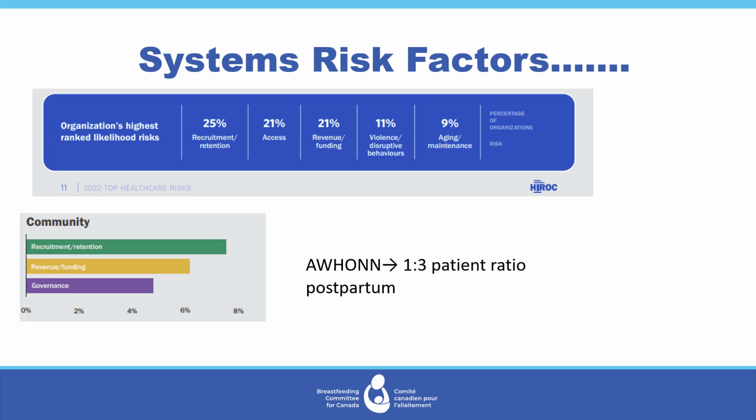AWHONN also encourages us. AWHONN is the Association of Women's Health, Obstetric and Neonatal Nurses, an American organization. They have developed beautiful materials, practices, and policies to support obstetrical nursing, and in Canada we've been able to benefit from many of their research practices. They suggest that to provide safe, adequate care, one postpartum nurse needs to care for 3 mom and baby dyads. But sometimes with staffing shortages, or how the staffing models are built, it's not always 1 to 3. Sometimes it's 1 to 4, sometimes it's 1 to 5. So when you have newer staff that are even more stretched, that can create systems issues with the potential to impact safety.